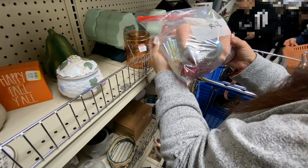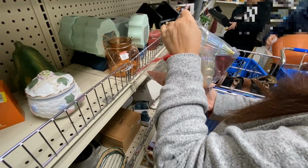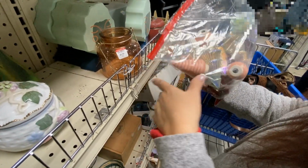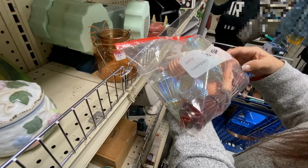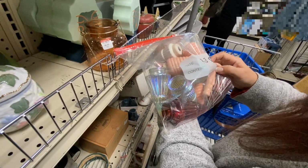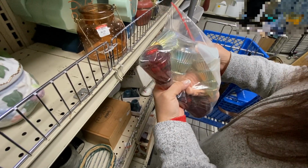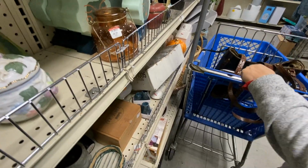Oh my goodness! I was so excited to come across this bag of glass Christmas trees. I know I've seen similar ones in the past, but I can't remember where. Something tells me that it was Home Goods, possibly, but I might be mistaken. At any rate, I was excited to see them. And they had two little ceramic nutcrackers in there. These are going to be so fun to put out for my next Christmas home decor.